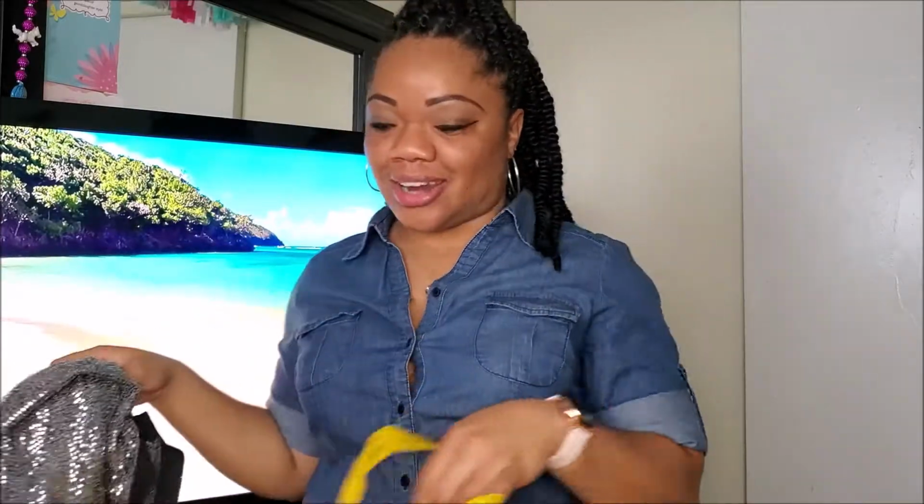gunmetal dress. This was $7, but I paid $3.50 for it. But this, it fits like a glove. I love it so much, and I was so excited. I had dresses planned for my birthday, but when I saw those two dresses, game over. Game over. So on my second trip, I spent $21.29 and I got 5 items.